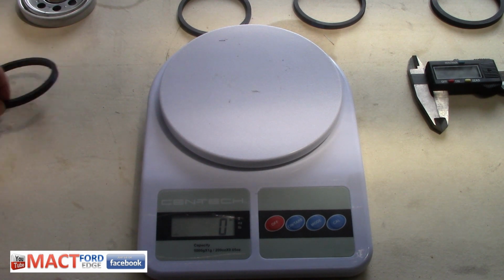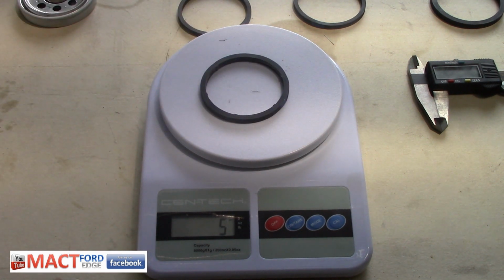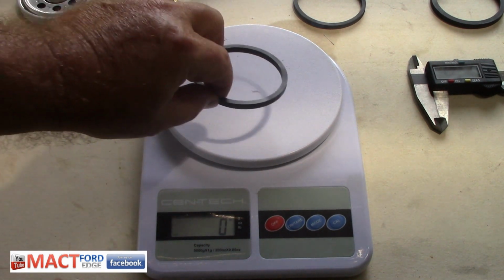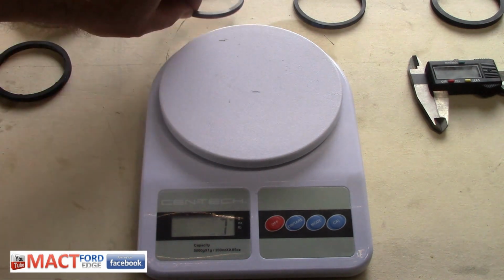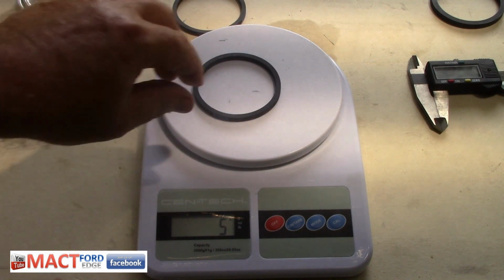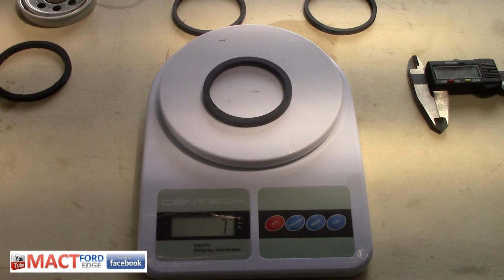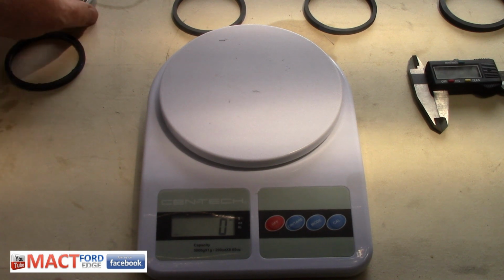Let's go ahead and start weighing in what the parts of the filters are to get the sum. And the gasket for the V088 Valvoline filter comes in at 5 grams. The 060 Defense filter gasket is 5 grams. The 575 Defense filter is 5 grams. And the Prime Guard comes in at 7 grams. So the Prime Guard is the winner so far.